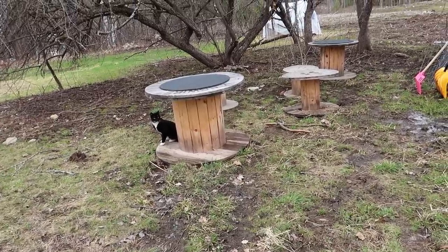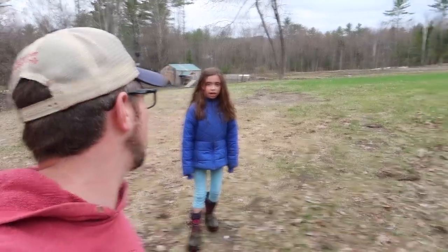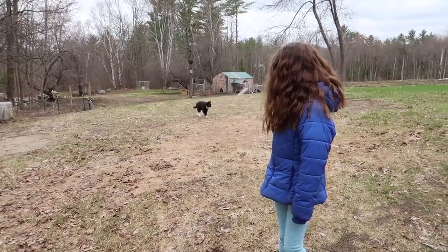You staying down here, Figaro, or you gonna come over to New York City with us? I'll probably find a way over to New York City. Olivia got her braces adjusted the other day, so tonight for dinner she's requested something soft, huh? Yeah. You want some soup? Yes. I don't blame you. Here comes Figaro.